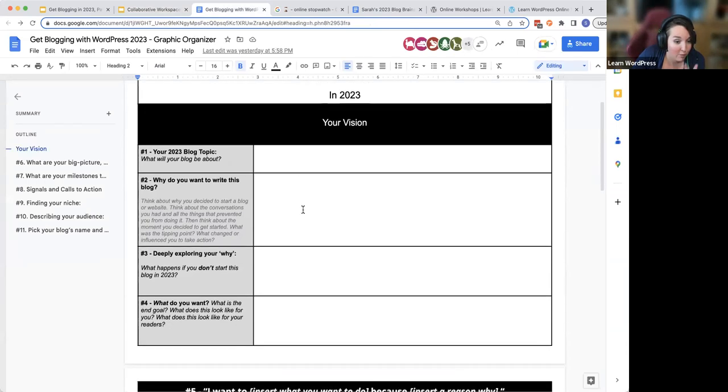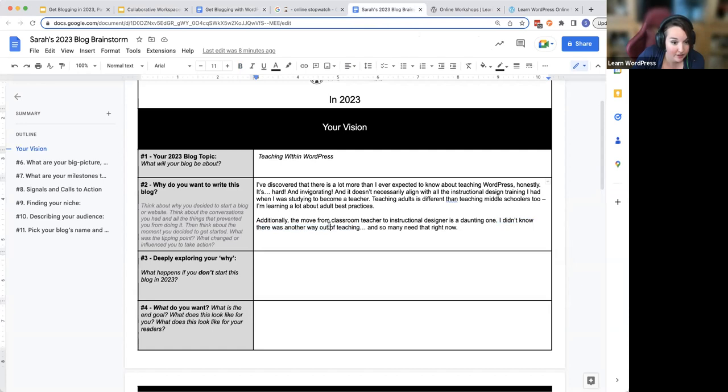So I want you to explore your why a little bit deeper. You can see some of mine here. When you're deeply exploring this, look at your first reason. Why do you want to do the things that you want to do? What impact do they have? A really good way to do this is to ask: what happens if you don't start your blog in 2023? That's kind of a scary thought, especially if you're really passionate and motivated about it.